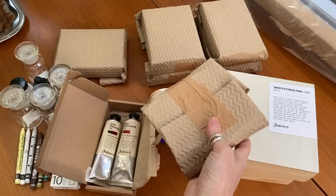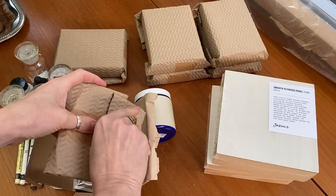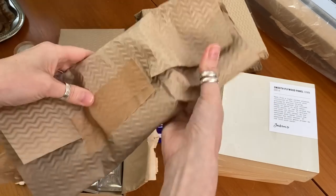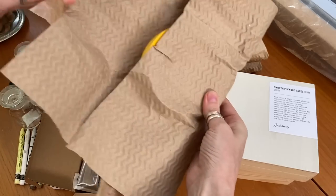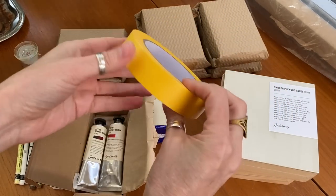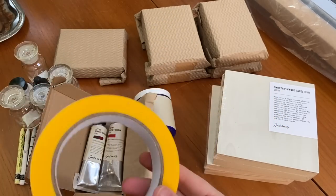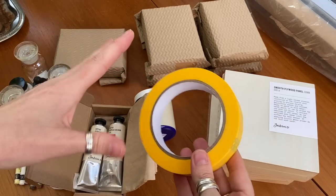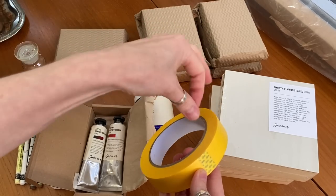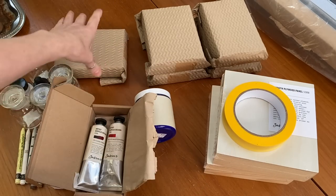What's in this one? Let's see. Someone's really gone to town on the wrapping of this, haven't they? Oh, this one is artist tape. And I actually got the low tack one because on some of my more budget economy journals, with just cartridge paper, I've noticed that when I'm masking edges off and then tearing it off, it does peel some of the paper. So I've got some low tack to try.